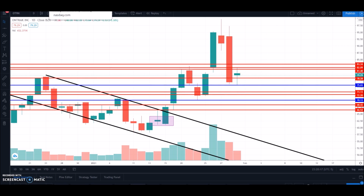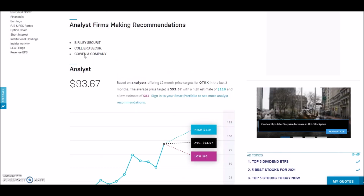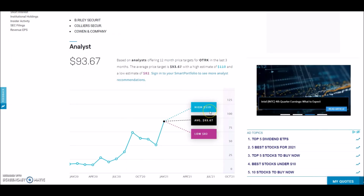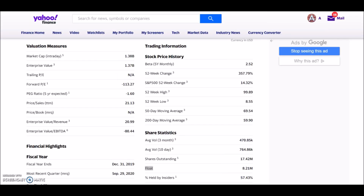Anyway, let's look at the Nasdaq website. Currently it has a strong buy rating with an average price target of 93, a low of 82 and a high of 110. Currently we are at $78 I guess, or in the aftermarket we are down as well, so we are below the low estimate.